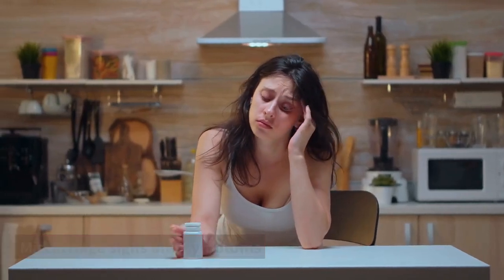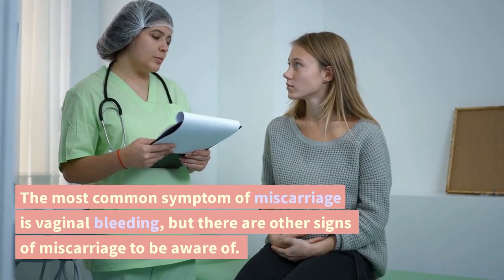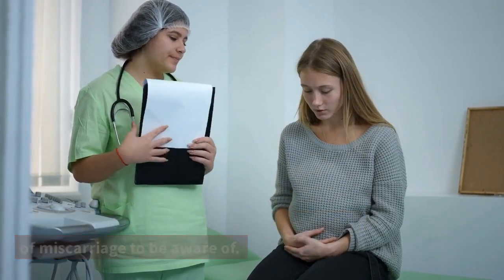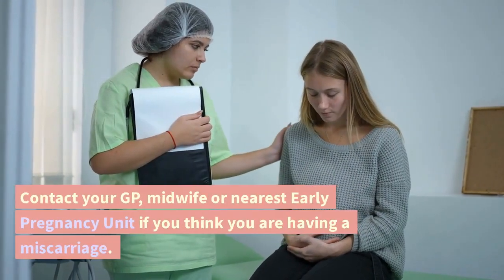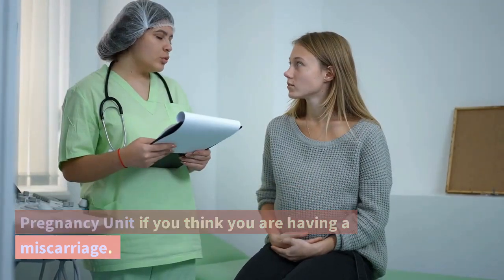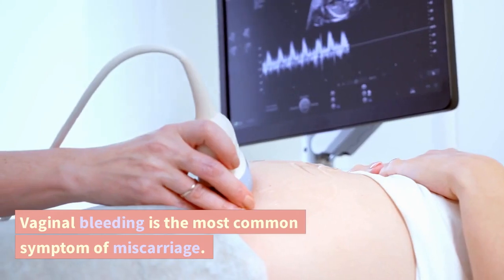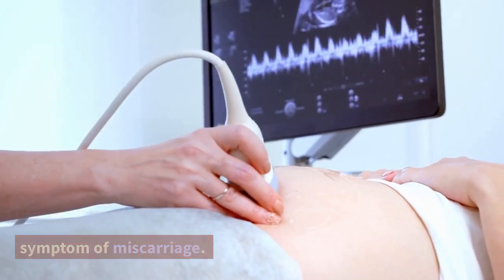Miscarriage signs and symptoms. The most common symptom of miscarriage is vaginal bleeding, but there are other signs of miscarriage to be aware of. Contact your GP, midwife or nearest early pregnancy unit if you think you are having a miscarriage.